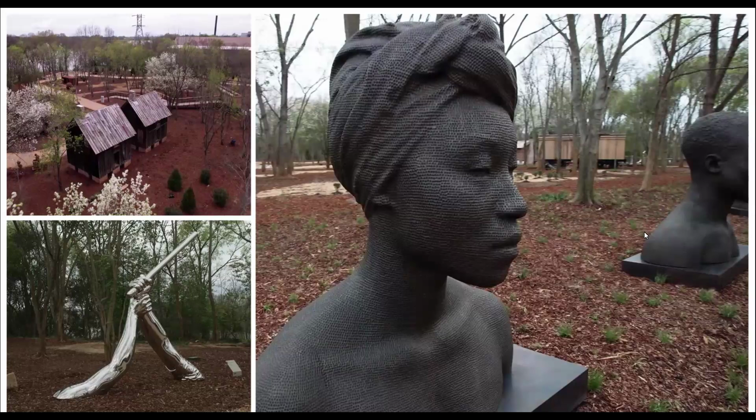It's divided into two parts. It has a National Memorial for Peace and Justice, and then it also has a Freedom Monument Sculpture Park, and you see that on the screen now. It's absolutely gorgeous, but it commemorates and documents the history of slavery in this country.